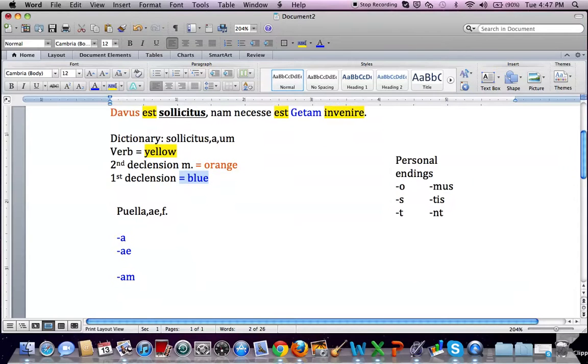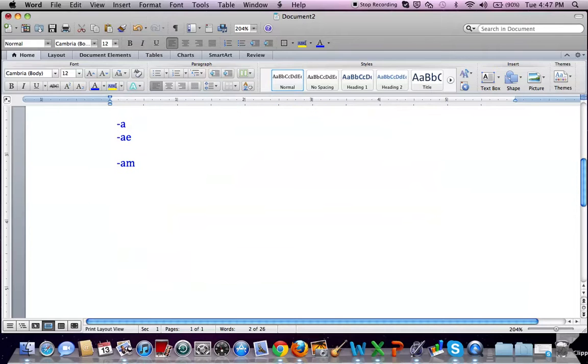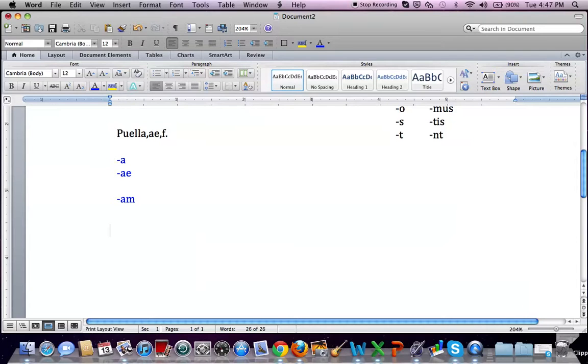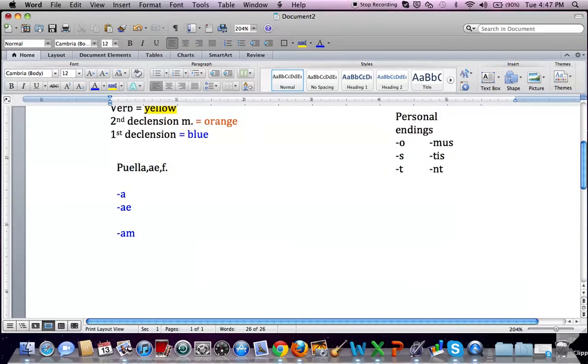All right, let's scoot on down here. I'm going to keep my boxes. And I'm going to try to figure out how to get below this box right here so that we can do yet another sentence. So let me scoot down here. Yeah, there we go. All right, let me do the next sentence.